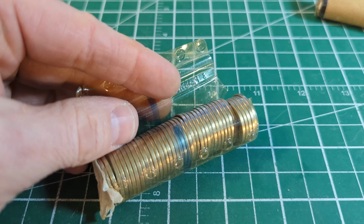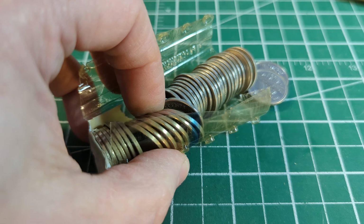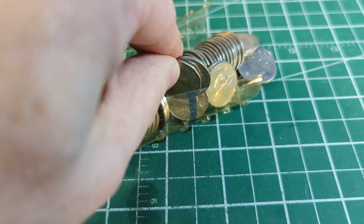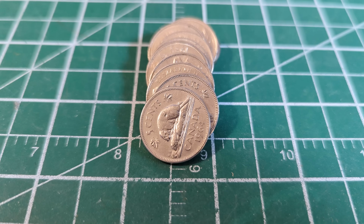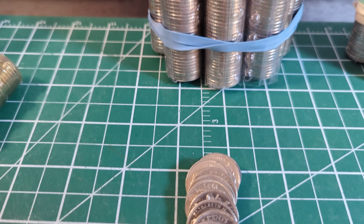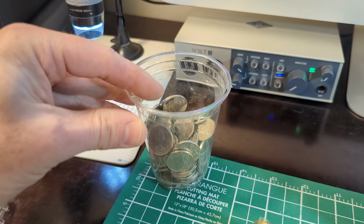This is roll number 9, and there is a 12-sided edge in here. This roll has been taped because I think the end is just gone. I'm going to have to just dig around and see if I can grab it. There we go. And see what this is. It is another 1960. We got ourselves another 1964. We're not even halfway through these 20 rolls of nickels, but we are over halfway full in the nickel cup.